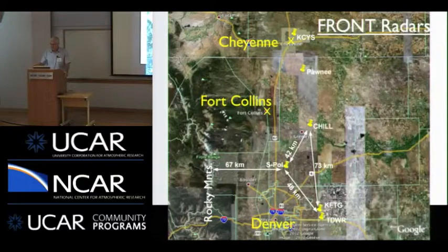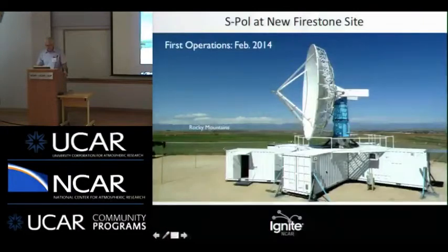This is a picture showing the location of all these radars. Starting up north, there's KCYS, there's the Pawnee radar, there's the CSU Chill, SPole. First operation started for SPole in 2014.